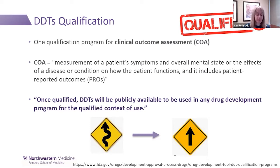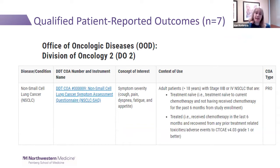So the idea being, if a patient-reported outcome measure is qualified in a specific condition to measure a specific construct, then another study can use that same measure without needing to demonstrate the same level of development of that measure. That the FDA will take them at their word that this is a measure of fatigue, for example. So what had been a challenging process of getting patient-reported outcome measures in label claims will hopefully be a little easier. So far, there are only 7 qualified patient-reported outcome measures.